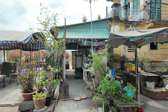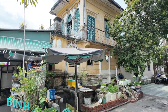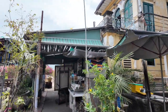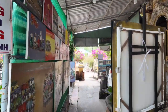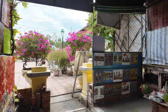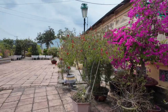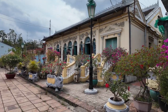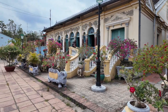Now, I've just come to this place, which is, and I apologize for pronunciation, Binh Thuy Ancient House. Now, this is a French colonial architectural building with a touch of Eastern influence, with some paintings as you go through. We'll get to the front, because I've just parked up behind me. There's the official entrance. Look at that. This was built in 1870 and it remains one of the best preserved old houses in southern Vietnam.